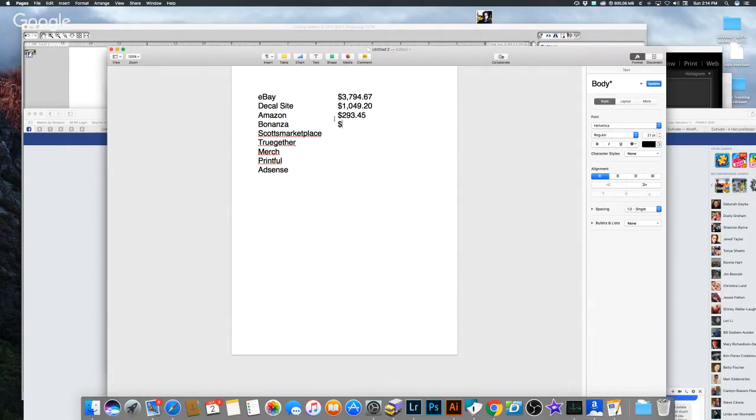Bonanza last month was only 1 or 2 sales. It was only $43, but like I said, that's more of a passive income because I list on eBay and it gets automatically listed on Bonanza, and I just ship it out. So I don't pay a Bonanza store fee at all. I do pay a fee when it sells, but it's a semi-passive income.